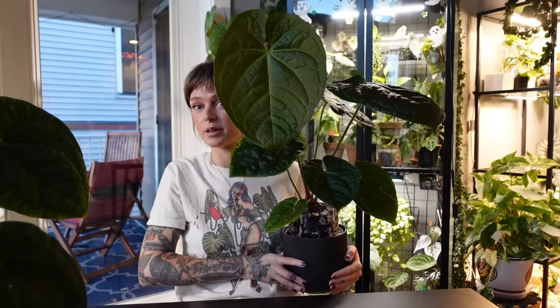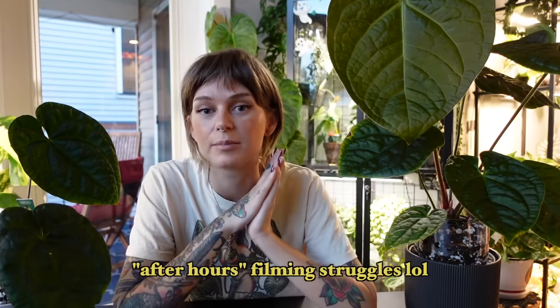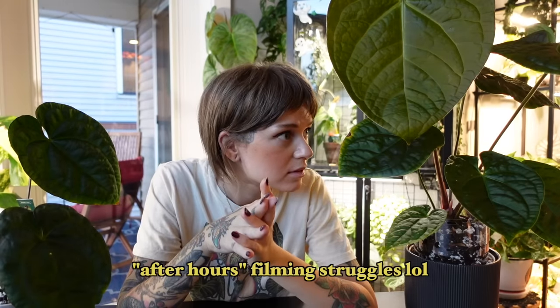Super, super happy with how both of these anthurium turned out. I'm gonna give them a water through and then I'm just gonna put them back on the shelf. And we'll see over the next few weeks how they root up and how they're doing, hopefully well. But that's gonna be it for my plant chores tonight and I will see you guys tomorrow.